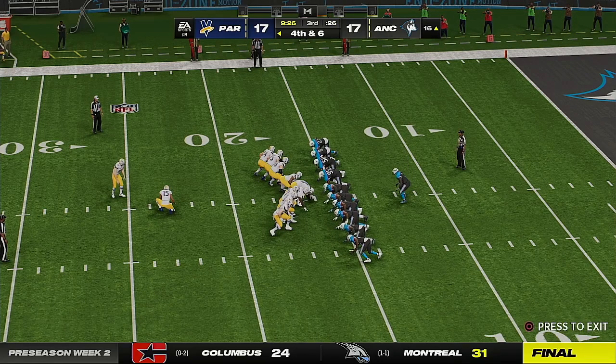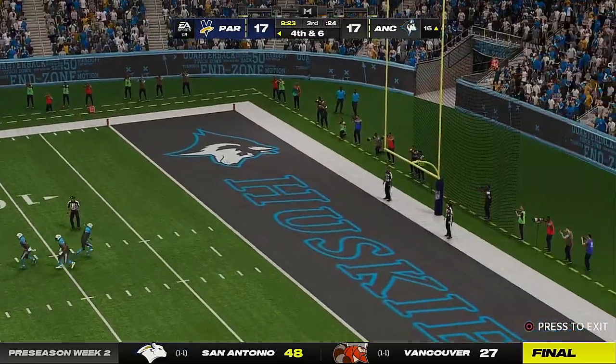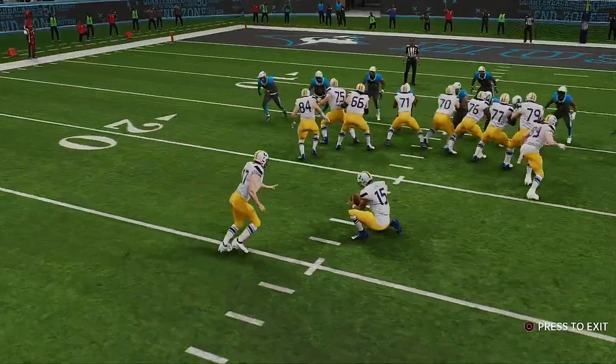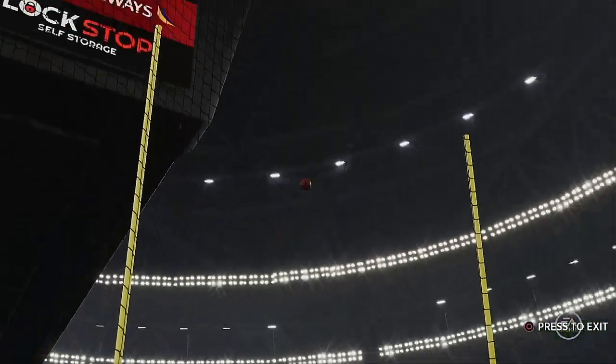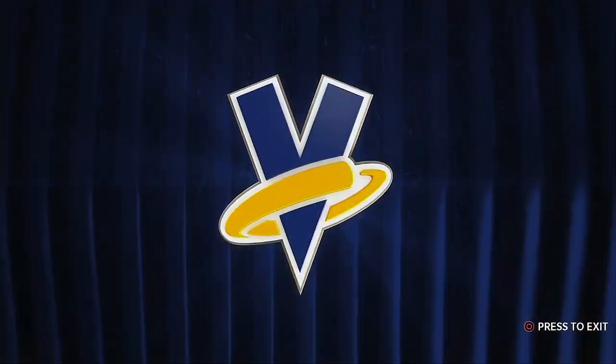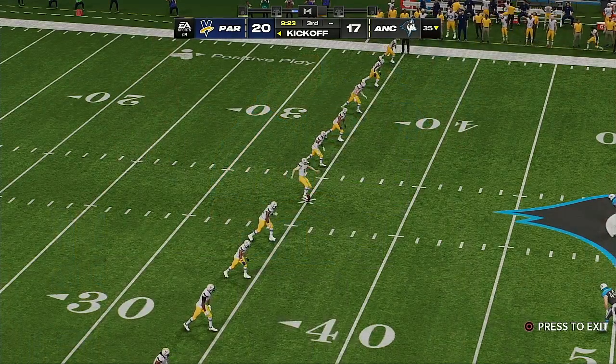A 33-yarder from the left hash. And his kick is right there. It's good. And with that, they take the lead here, 20-17. They don't get a touchdown here on the opening drive of the third quarter, but I think maybe you still say mission accomplished as they come away with the lead.